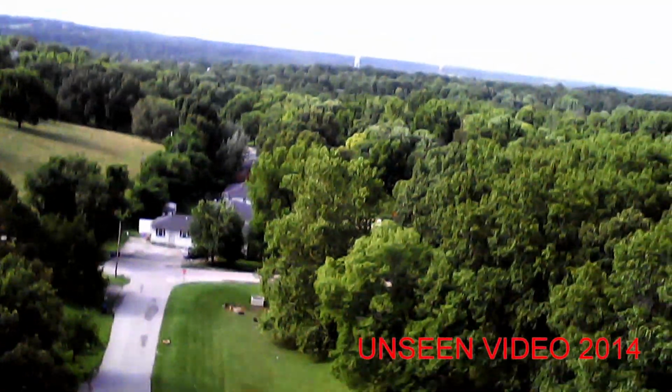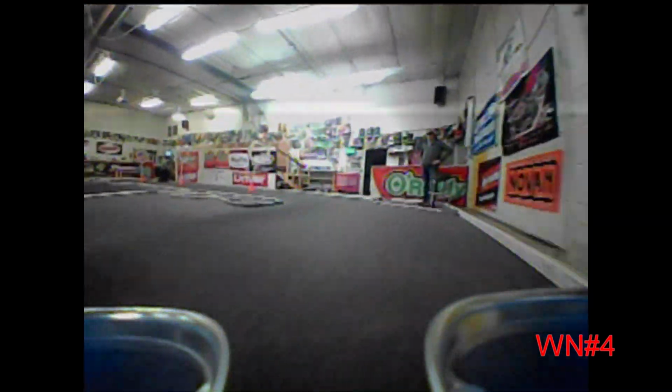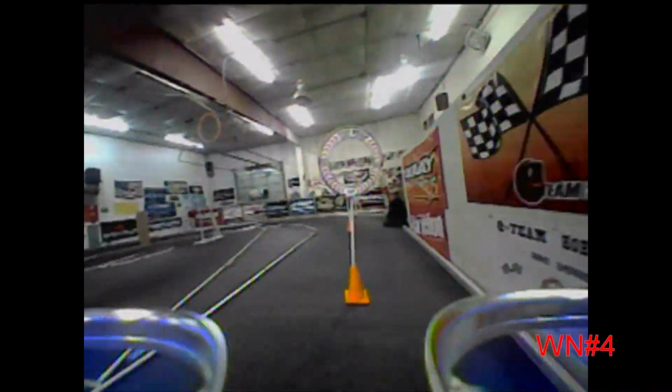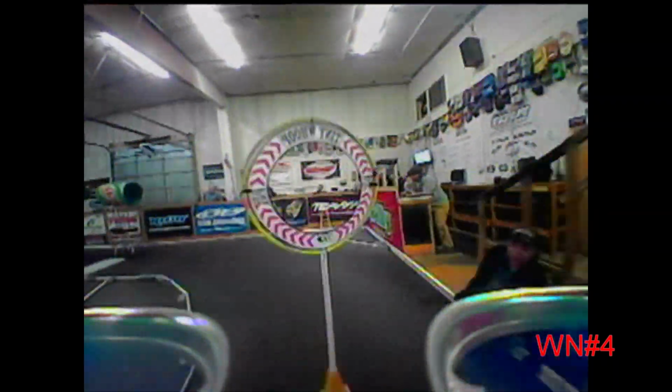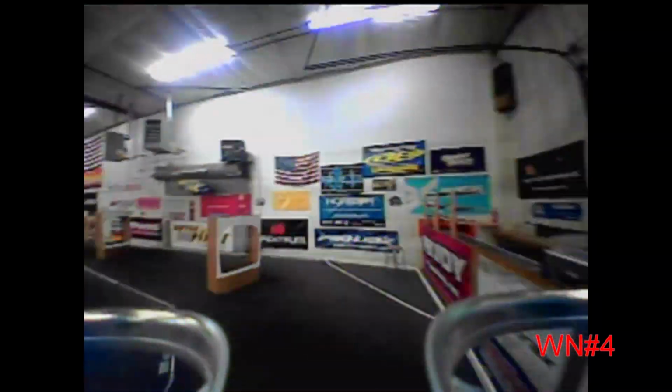Gear-driven props, like the motors didn't spin fast enough, so they upped the RPM by putting a big old gear in there. Yeah, that was pretty funny. So super responsive. Yep, but no torque.